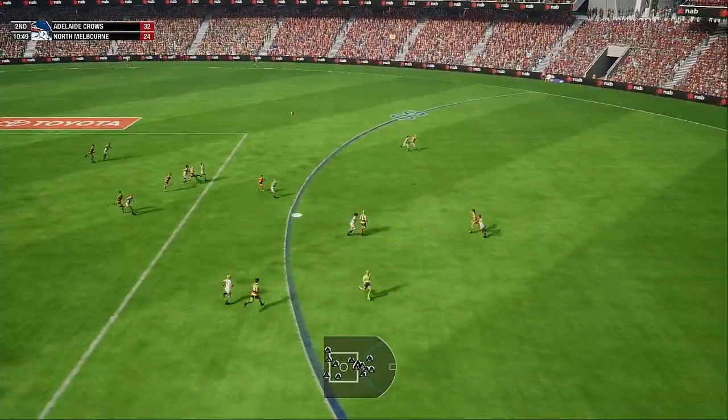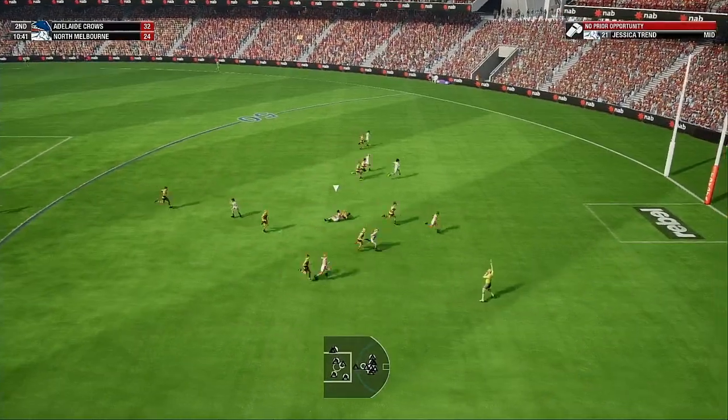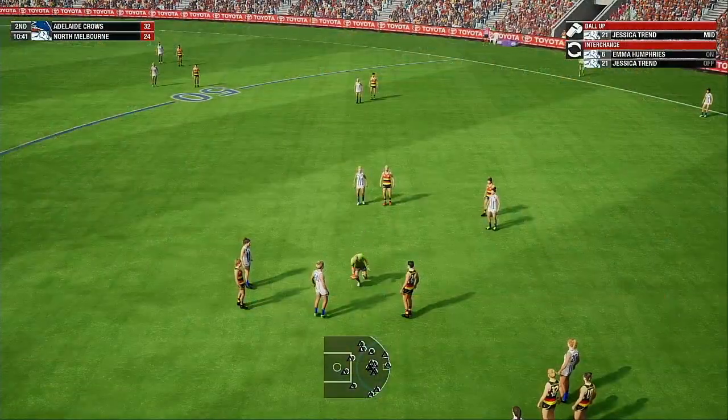Drives the kick hard. Collects the loose ball. Jones running off for a break. Now it's a ball up.